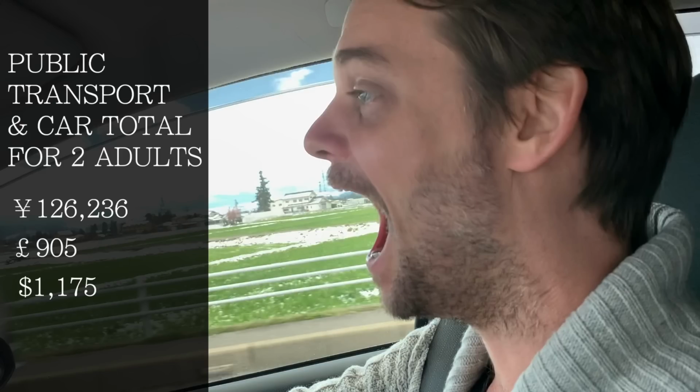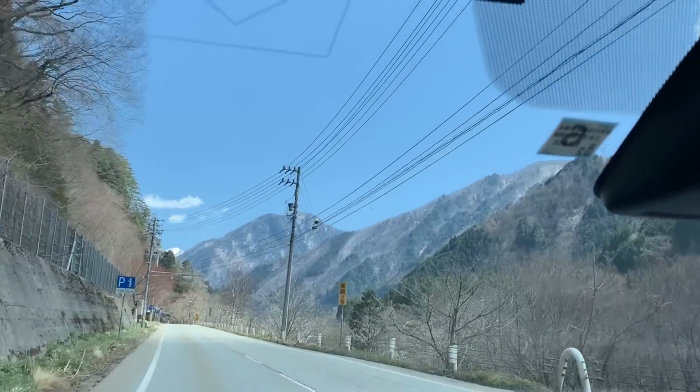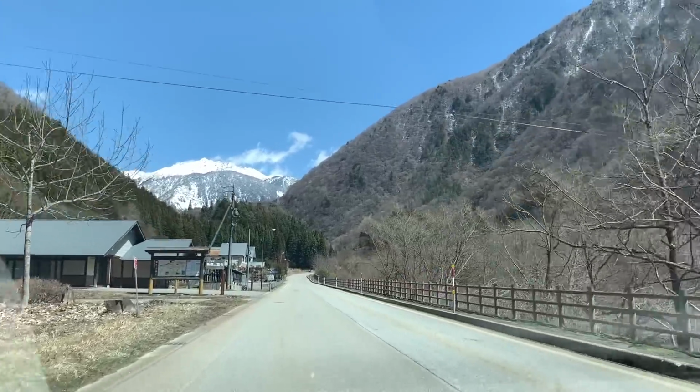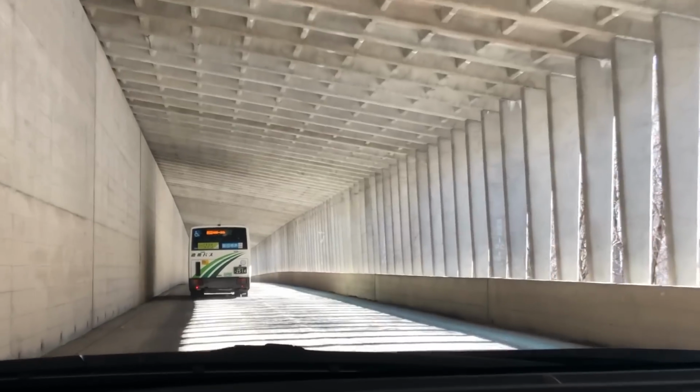Adding car costs with public transport meant we spent an eye-watering 126,000 yen together for everything that moved us. Ultimately, it was the car rental that pushed the price up so high. 2 JR passes for 2 weeks would have been just under 100,000 yen, but there are some exclusions with that pass, so it would have closed the gap a little.